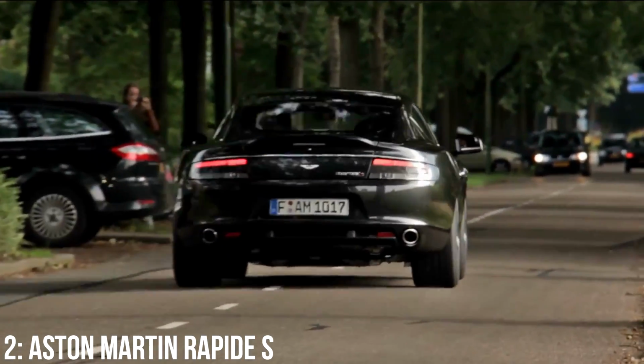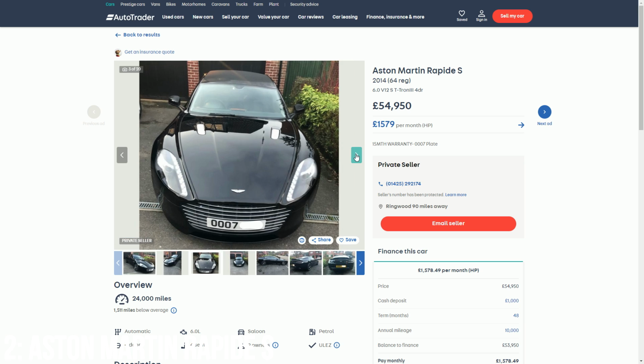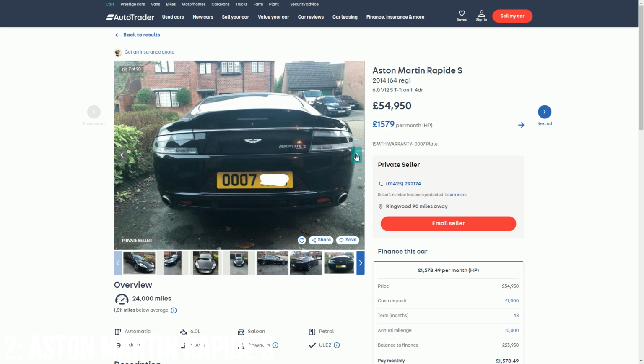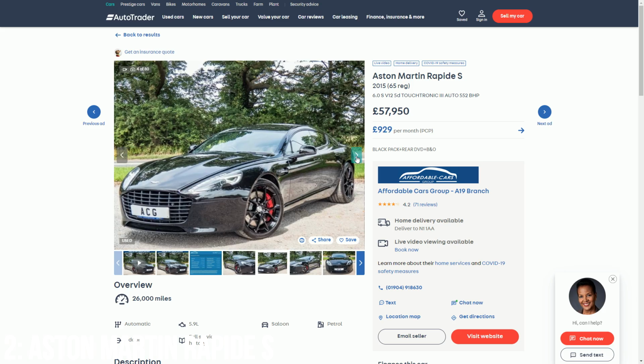This means it has the slowest acceleration on this list, but in terms of value for your 200 miles per hour, these are listed for as little as £54,000 with 25 to 30k on the clock, and £60,000 is about the amount you'll spend for a slightly lower mileage example.